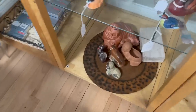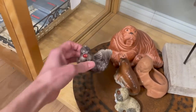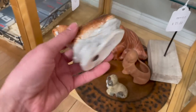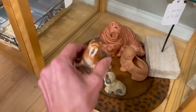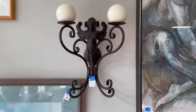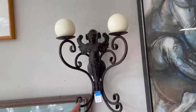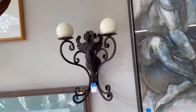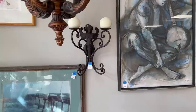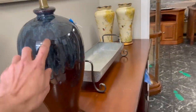20% off. Let me look at these figurines down here. Made in Taiwan. What about this one? Oh, that's a candle. And let's look at this one. $7. Okay. Ooh, look at that lamp. Oh, it's not a lamp. $40. It's an Art Nouveau. I do like that. Art Deco or Art Nouveau? It's a little bit of both. That's not bad for $40. Even if it's new. Yeah. All right, let's see what is back here. It's a nice lamp.